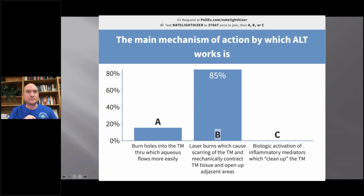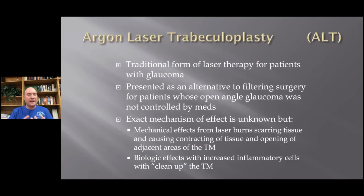Ask yourself this question: how is the repeatability for ALT? And the answer is what? Relatively poor, is it not? Because sooner or later you do this enough, and what do you run out of? Adjacent areas in between. Repeatability of ALT is poor, and that's a big advantage of SLT, because the repeatability of SLT is much better, as we'll get to. So ALT was the traditional. Main point I want you to remember is it's mechanical, is what they think of how this works. It burns and burns and scars and causes damage in the meshwork and opens up the adjacent areas in between.